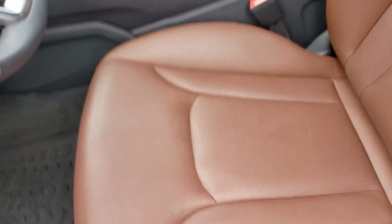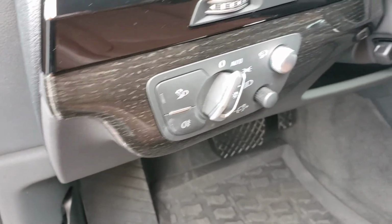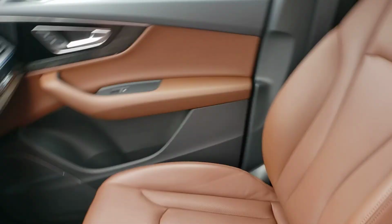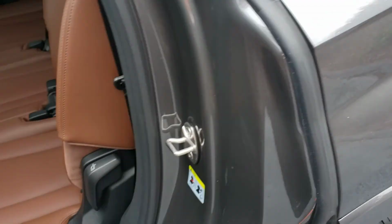Here's your interior. It's perfect. Seats, driver's seat. Give you a good view of that. It's got the all-weather mats. This has the dark ash wood grain. Passenger seat, I don't know if you can see that. Very, very well-kept vehicle. It's the back seat.